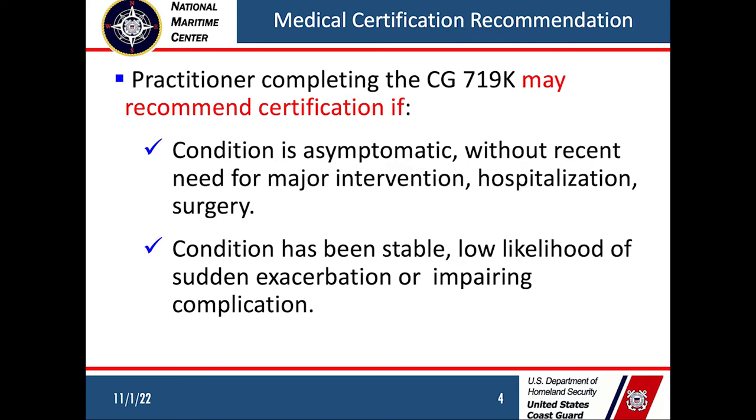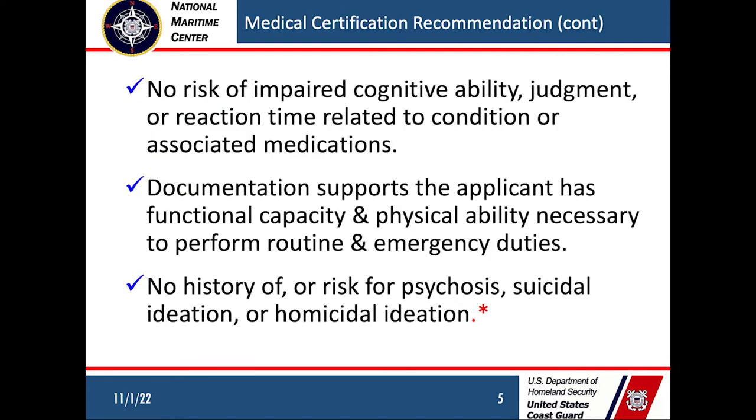So when you have a condition on that form, if you're taking medications and you're talking to the provider, just make sure that they put a comment on there. There's a part on the 719K where they state that the condition is stable and there is no risk of sudden incapacitation or impairment. So again, we're hitting all this home. The important thing is that there is no risk of impairment of cognitive ability, judgment, or reaction time related to the condition or associated medications, and the documentation needs to support that the applicant has the functional capacity and physical ability necessary to perform routine and emergency duties.